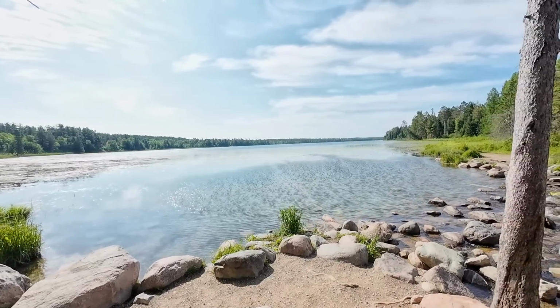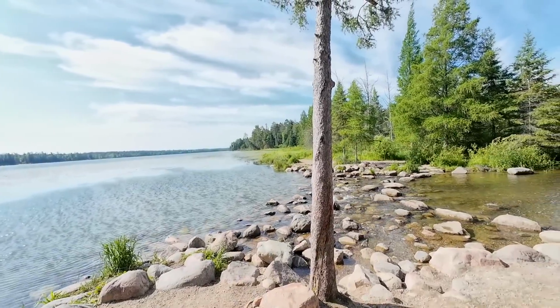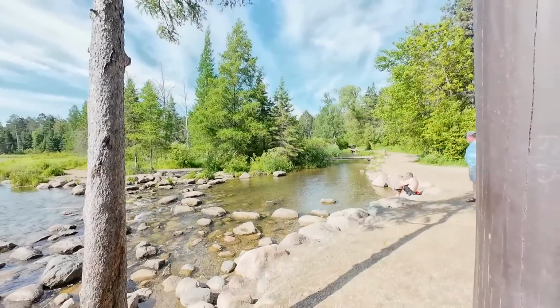Not going to spend much time here in the state park today. Pretty much just going to visit here. And then I'm going to start moving on. I need to get some miles behind me today. So just thought I was in the area, so I'd give it a visit here.